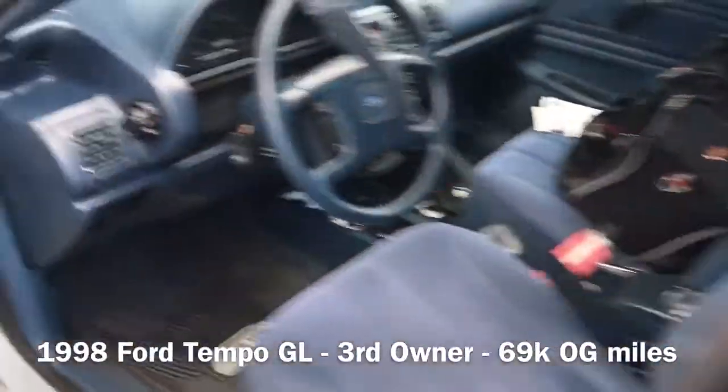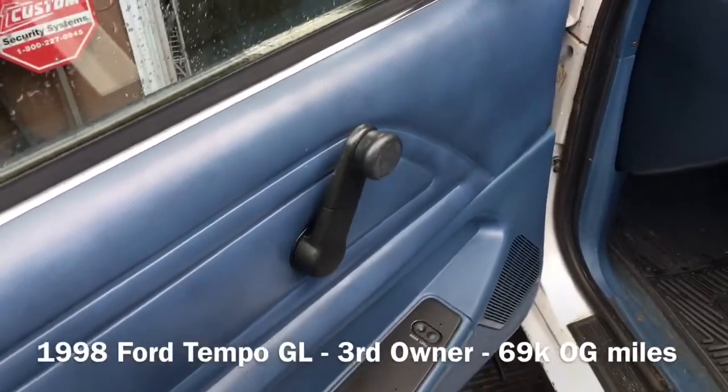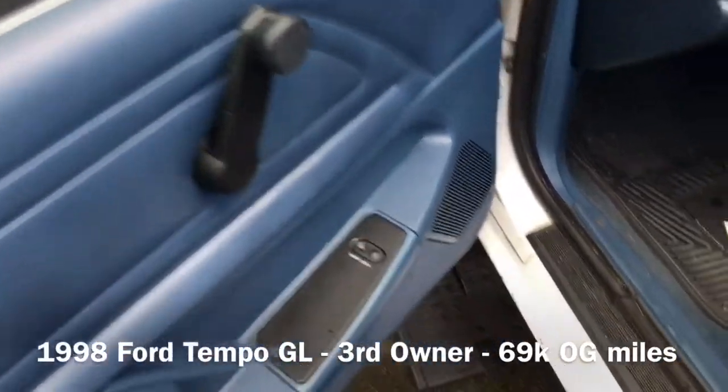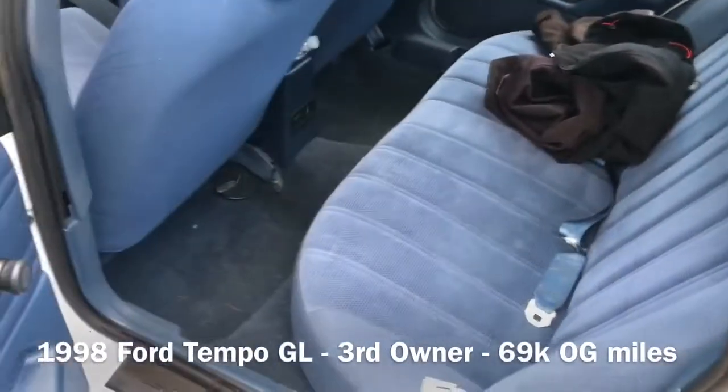The back, hold on, let me unlock it. So, OG roll down window, so get your arm game up. But hey, I got power locks. What's up? But look at that back seat, y'all.